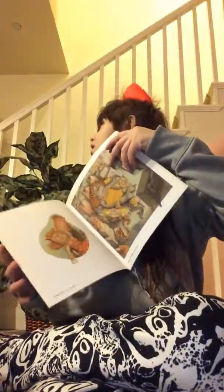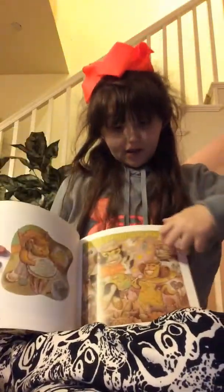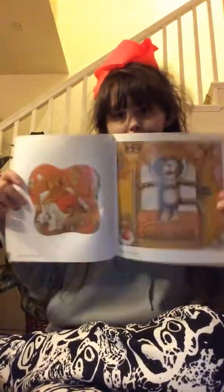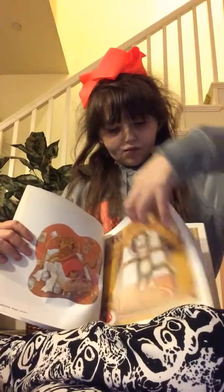About the boxes. This is a whole thing of ideas that you can do with cardboard boxes. We're going to undo it here. But if you guys see all these nice pictures, it has really nice pictures. Now this had no price on it, so I don't know how much it was.